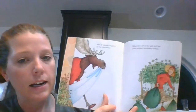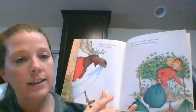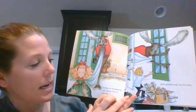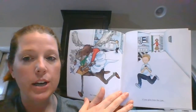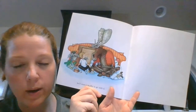He'll go outside and put it on the clothesline, and when he's outside in the yard, he'll see your mother's blackberry bush. Seeing the blackberries will remind him of her jam. He'll probably ask you for some. Chances are, if you give him the jam, he'll want a muffin to go with it.